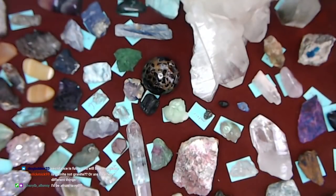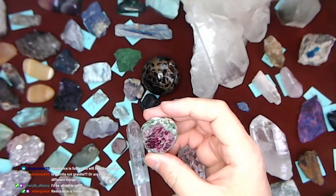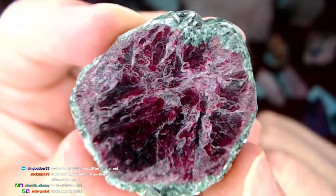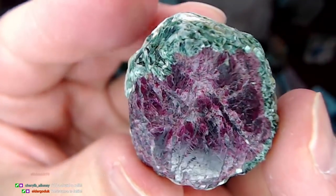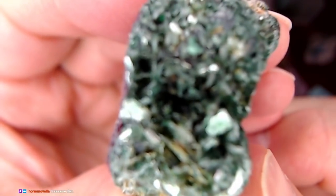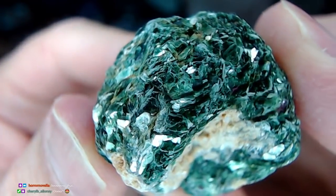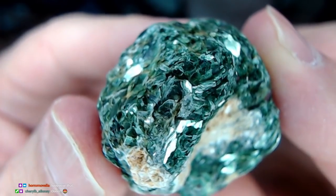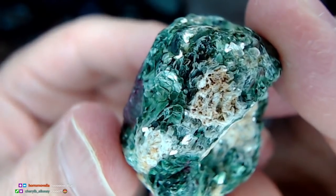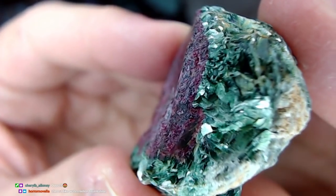Resistance is futile. Take a look at this one. This is ruby and zoisite surrounding it. So inside is ruby. And that zoisite, the green surrounding it. Look at that. Insanely beautiful. Look at that. Like, wow. Green. And then look at that.